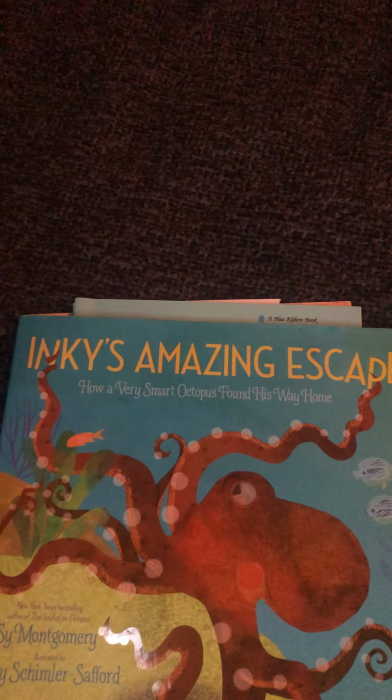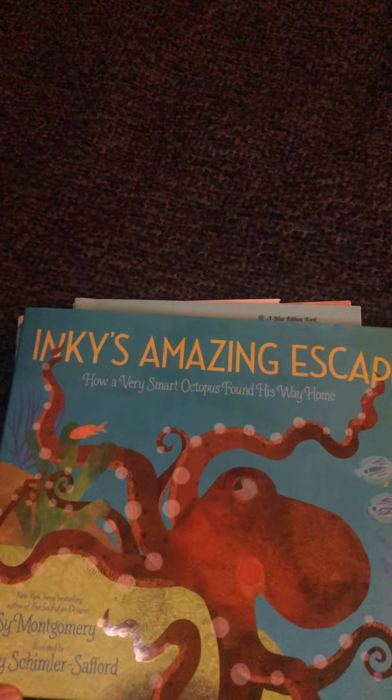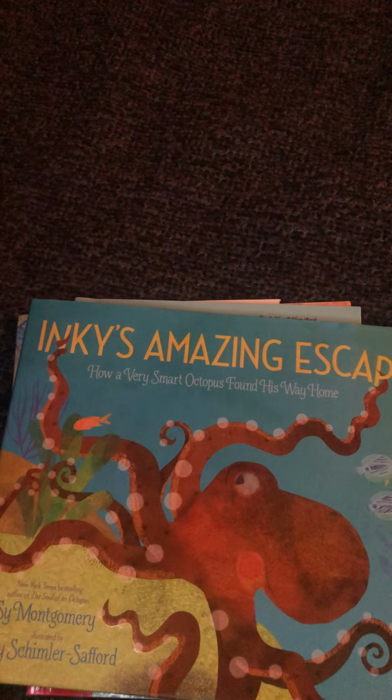This is also a true story about Inky the octopus, who made his way back to the ocean. I'm sure all of y'all have heard about this, or probably read a version of it. It's just a fun little picture book.